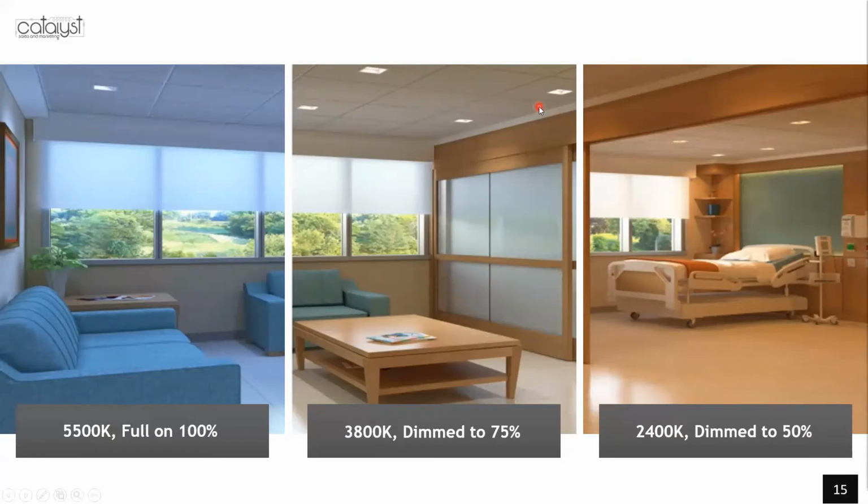these main lights would shift to 3800 Kelvin to match that outside lighting color temperature. We dim them down to 75%. And then last, right before sunset over here, we would have the color temperature set to 2400 Kelvin, dimmed down to 50%. And this would trigger that melatonin response that we're talking about to keep that natural sleep-wake cycle in tune. So that is CCT tunable in a nutshell from a driver and technology perspective.